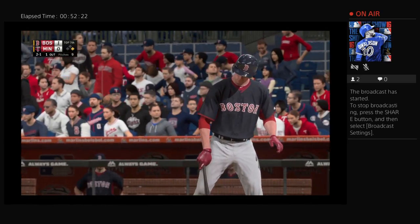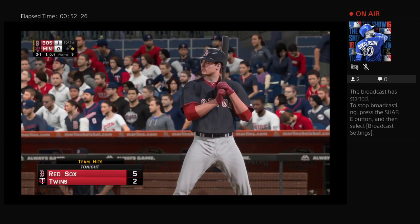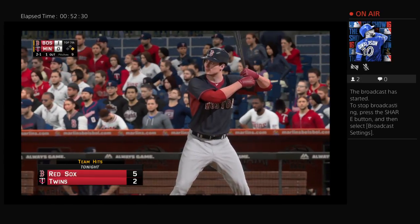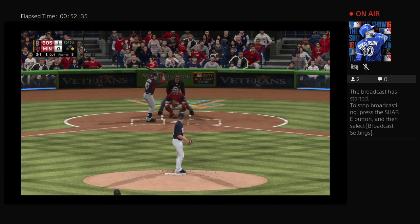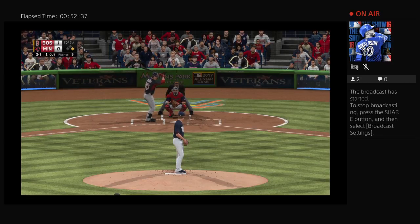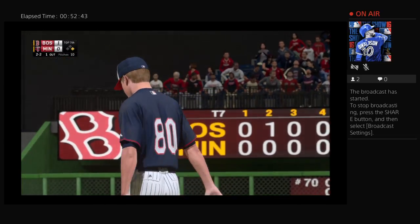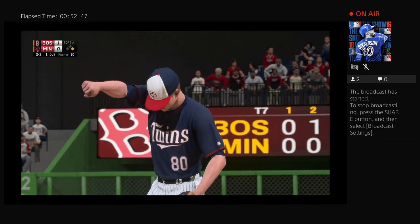That nibbled the corner there, but missed. 2-1. A look here at the hits per side here in the late going. The 2-1 on its way. Here's a big swing and a miss on the fastball. 2-2. That thing's coming in there hot. 96 miles an hour.